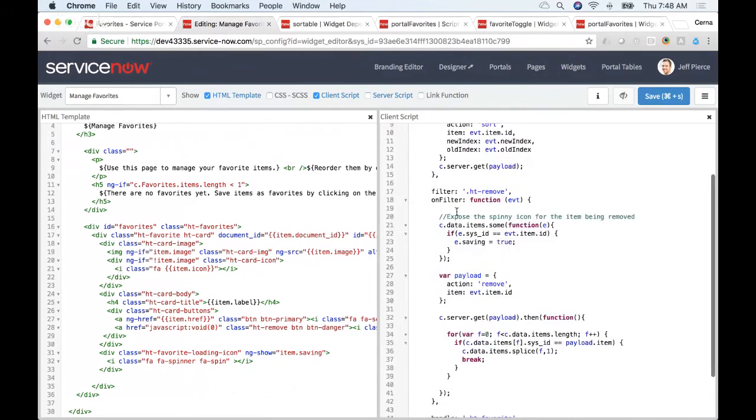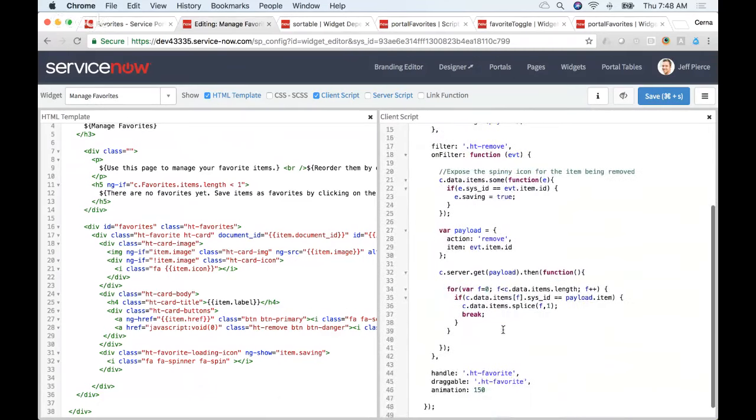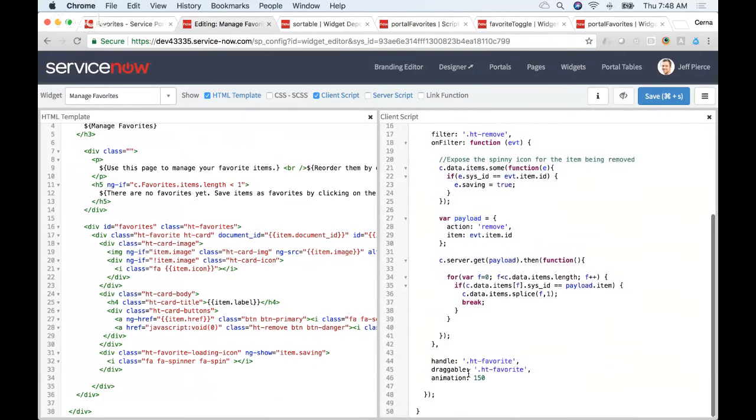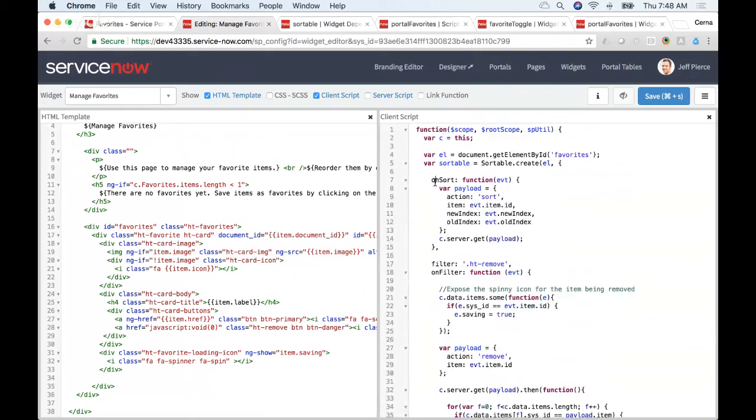So I'm not going to explain everything in this client script, just because there's a lot specific here to that sortable library. But we'll take a look at what we can quickly here because we're running out of time. So you can see I have this ID favorites. That's where I'm identifying the element that has the sortable items in it.